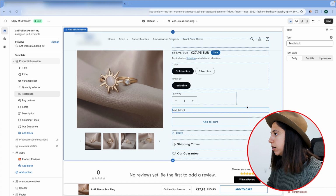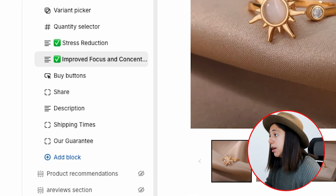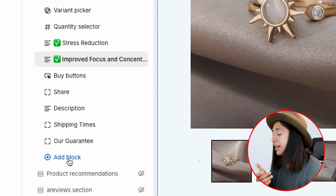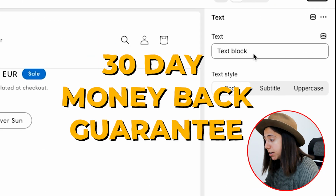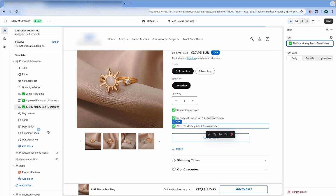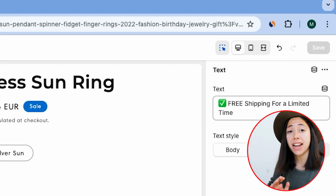So the customer will understand straight off the bat without having to scroll or do much what this product is exactly. So stress reduction is one. Improved focus and concentration is another good one, because obviously if they're taking their anxiety away, they're able to concentrate more on the tasks they need to concentrate on. I will also highlight over here the 30-day money back guarantee just in case they miss the collapsible row I created. So I'm gonna put it in here, and then also my main promotion, which is the free shipping time that is limited, right? So now it's looking pretty nice. I'm gonna make sure to hit that save button again. All right, so now it's looking pretty nice.